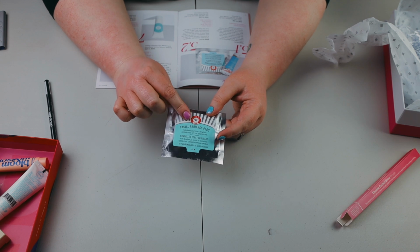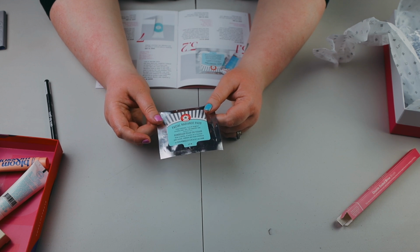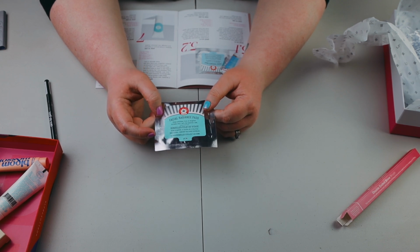The next thing is from First Aid Beauty, and these are the facial radiance pads, which I feel like I have tried before and I have enjoyed it. And basically, if you don't know, these are facial pads infused with ingredients to promote a natural, healthy glow to your complexion. They are suitable for daily use, and they work to reduce the look of pores and fine lines while brightening and soothing the skin.